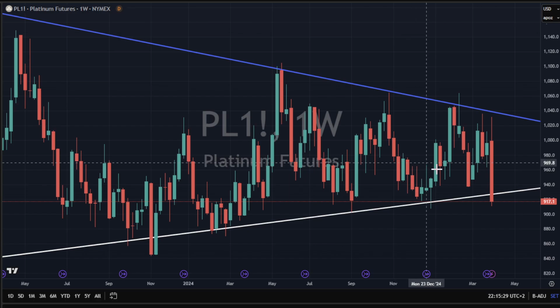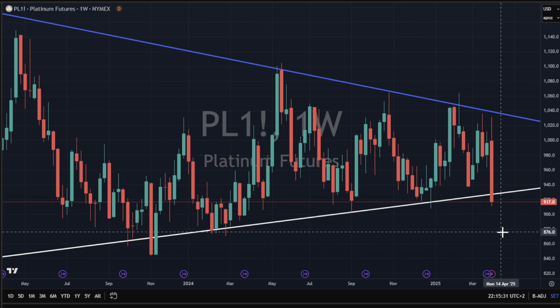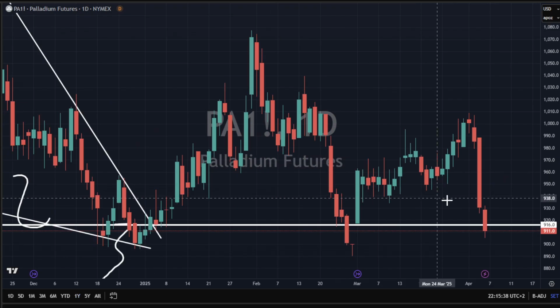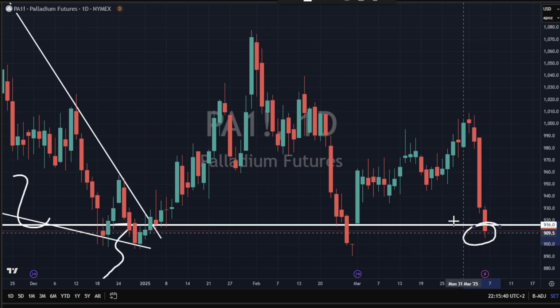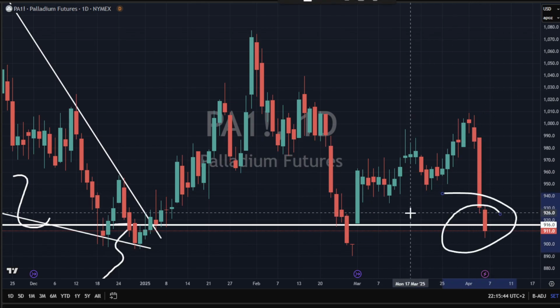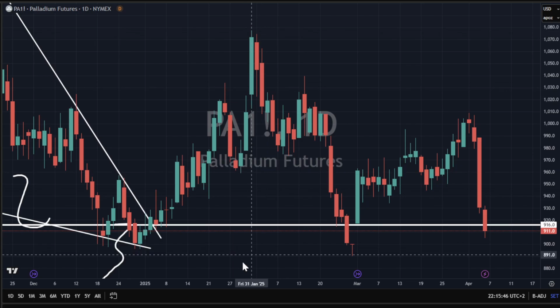But we could go down, but it would just be a better buying opportunity, in my opinion. Palladium down 2%. We're back to support here. Again, it's finding some support. That's why you're getting a little wick at the bottom there, a little one. And this is generally a good spot to be looking for palladium.